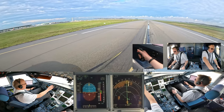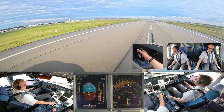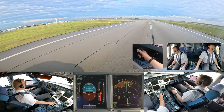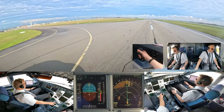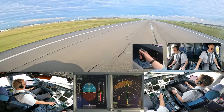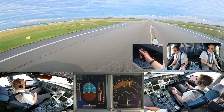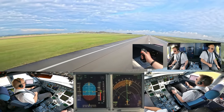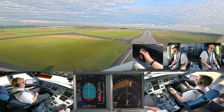Good morning, Air Canada 876. Flex 73, SRS. Air Canada 876, runway 35 right, clear to land, wind calm. Clear to land 35 right, Air Canada 876. 100 knots. Checked. V1, rotate. Positive climb. Gear up. Gear up. Nav.